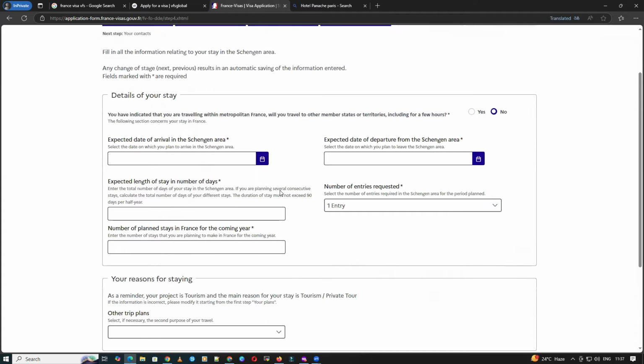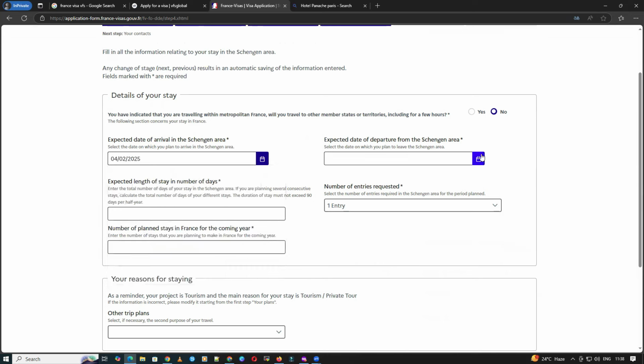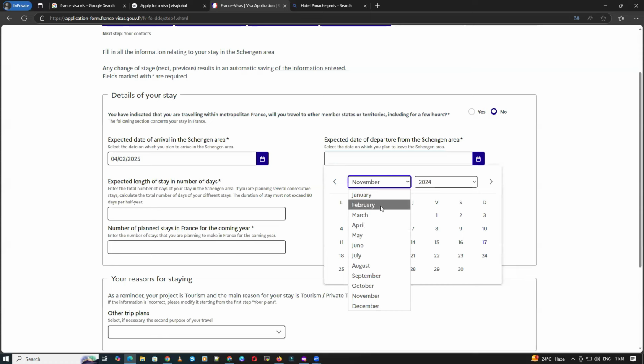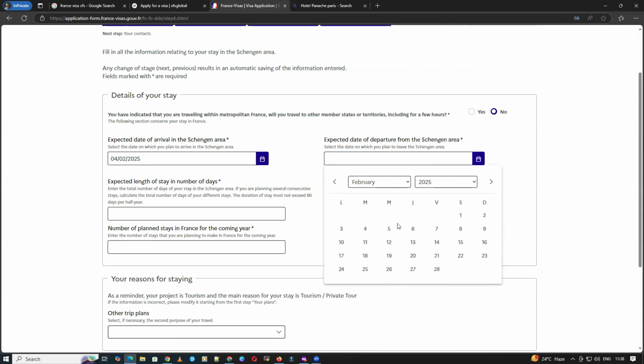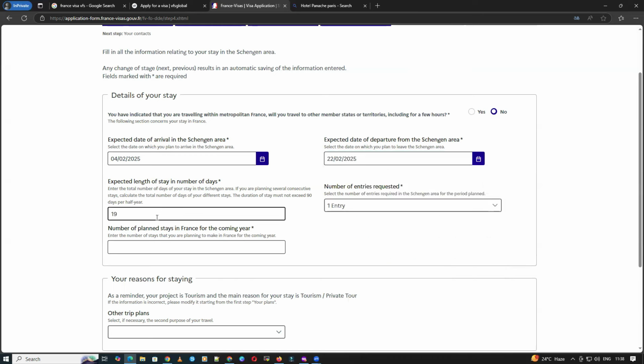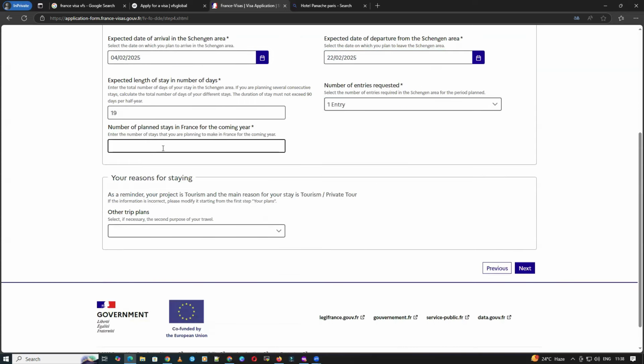And here it is asking expected arrival in Schengen area. So I will choose somewhere like February 2025, because remember guys, you can apply for a Schengen visa 6 months in advance. So that is a huge advantage. So I'll choose February 14th, and expected departure from Schengen country, 2025. I will choose somewhere around maybe the 22nd. So it will be 19 days, and number of entries requested is single entry. Number of planned days in France for the coming year, I would just say maybe 6.